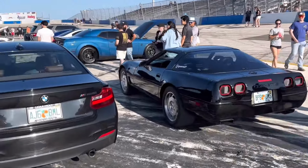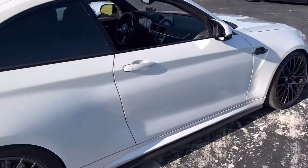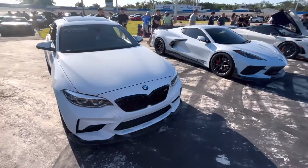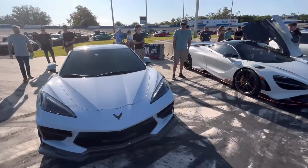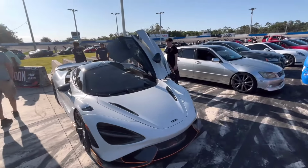But here we go, another C4 Corvette, BMW and another BMW. This one's an M2 Comp, pretty cool. Get a good look at the front. Nice. Two-door M2s. Definitely see the M4s and the M3s a lot more, but M2 is pretty cool to see sometimes as well. Then 765 LT next to the C8 Corvette.